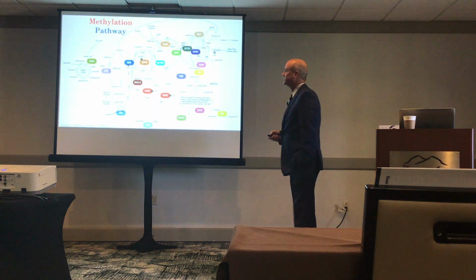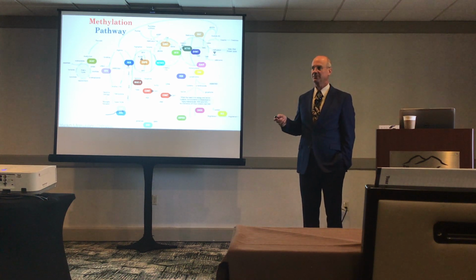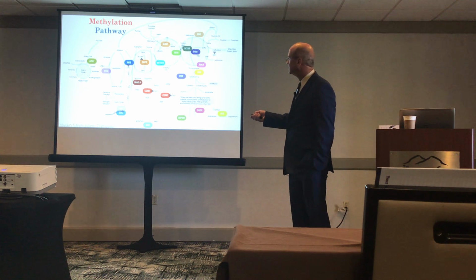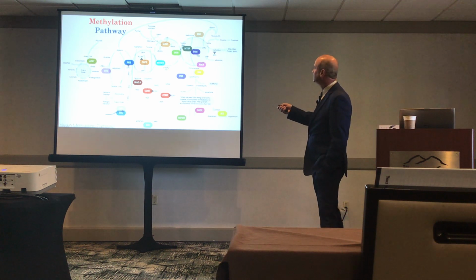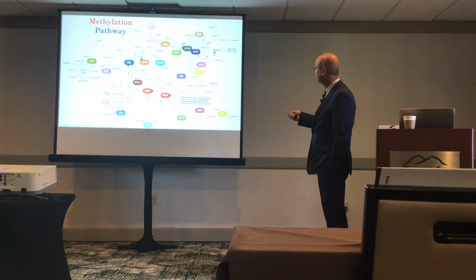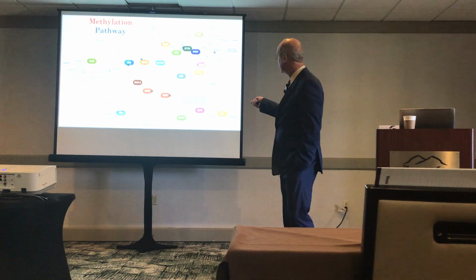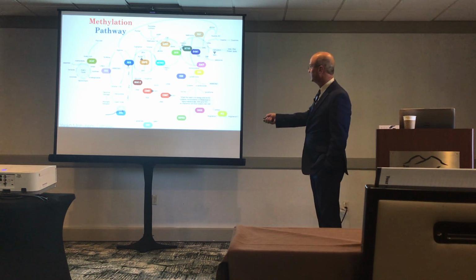So here's the methylation pathway cycle. You remember all this? Me neither. I didn't remember all that. You do remember Krebs cycle, right? But goodness gracious, alpha-ketoglutarate, succinate, fumarate, ammonia, urea, arginine, tryptophan, tyrosine, methylene, methionine, adenosine, homocysteine, ammonia, glutathione, taurine. Boy, there's a lot of stuff in there, right? And there's a lot of areas. If we have a deficiency in taurine, we don't produce certain things.